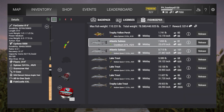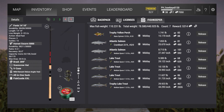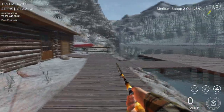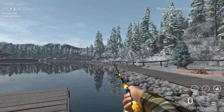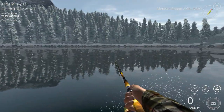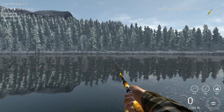As you notice, I caught quite a few there. Let's see. And then I brought my Elemental so I can go after the smaller guys. And then I've got a couple of float rods here, which I'm not going to cover right at the moment because we're going to be doing some bait casting at this point. So I think I'm going to start off with my Salmonster. Now, right now I have a 2-ounce spoon. I haven't tried that yet. Before, I tried the 1.5, and I'm kind of curious to see if I can catch an even bigger lake trout than I did just a little while ago.